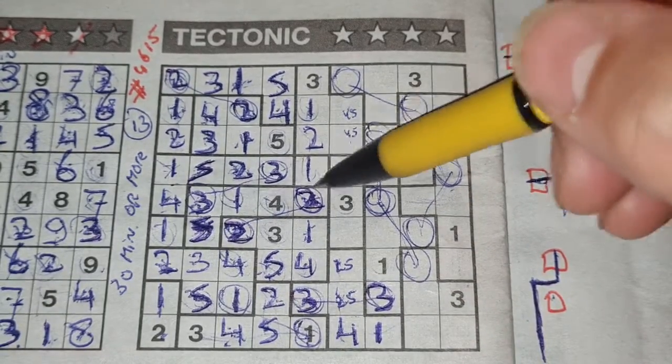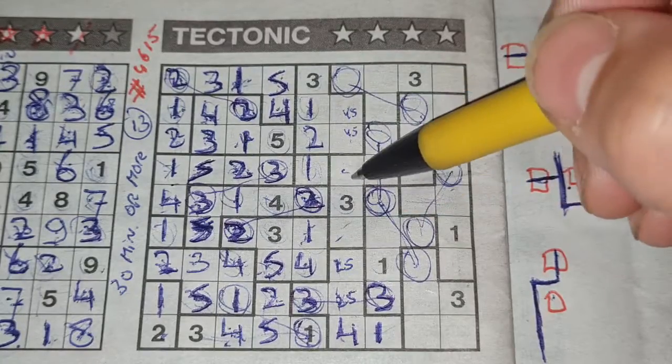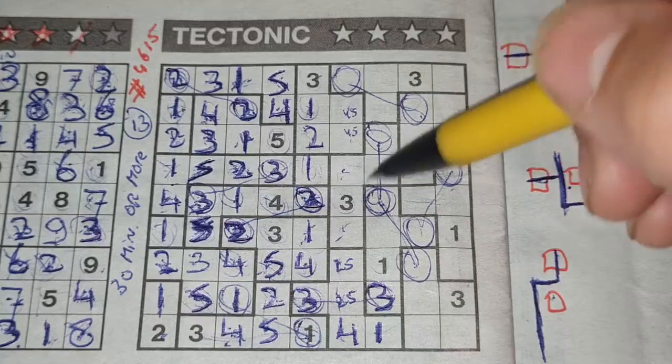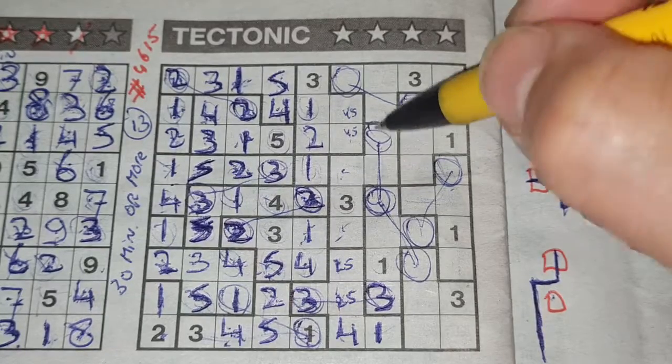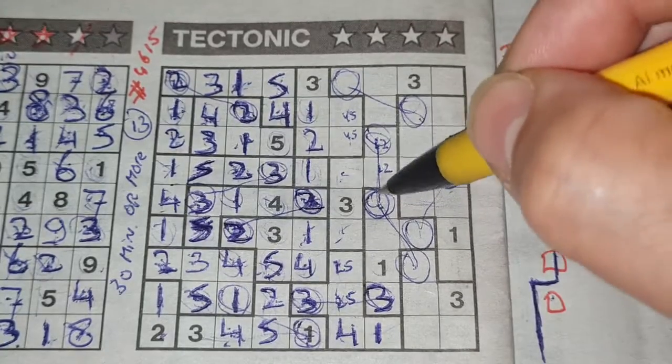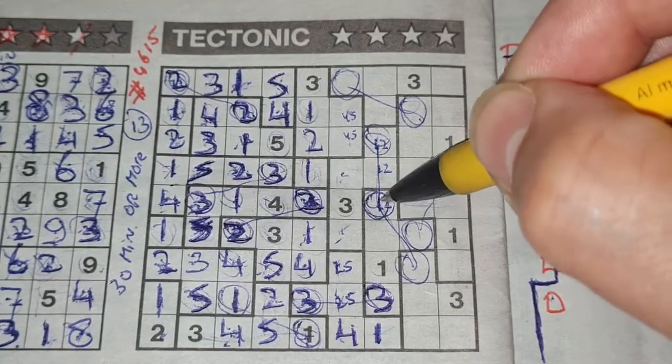And this box can be a 1, that box can be a 1, and those 2 boxes can be a 2. So the 1 and the 2 goes in those 2 boxes as a pair. 1 and the 2, 1 and the 2. And this box is connected with that box. Should be also 1 and the 2.